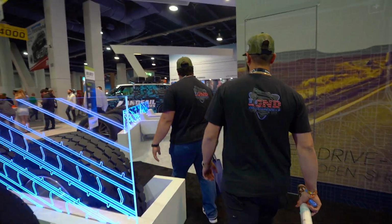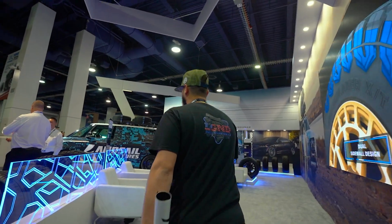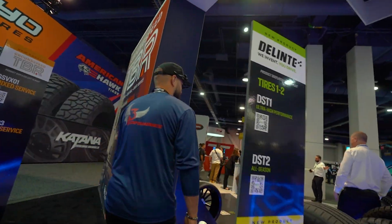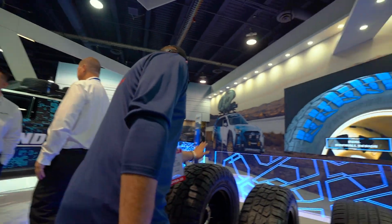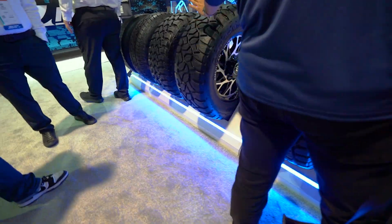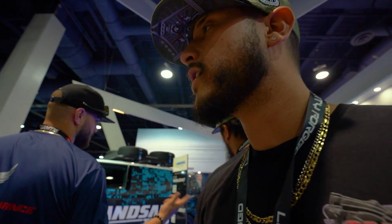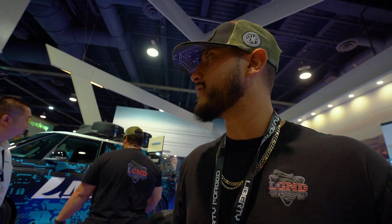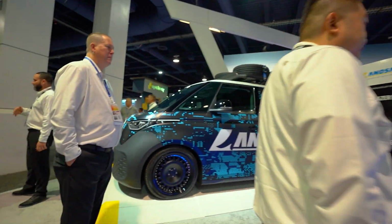Yeah, I love these tires. By the way, this Lancel van is absolutely sick. I know I just came out of nowhere. Where's my tire? That's my baby right there. I put that thing on anything. Hey, back to that Volkswagen van from Lancel. It's absolutely sick. It's on some Rotiform wheels, and obviously it's on Lancel tires, but it's sick, dude. You need to give him a little walkthrough of that truck.